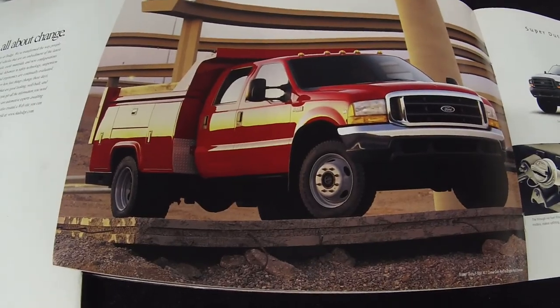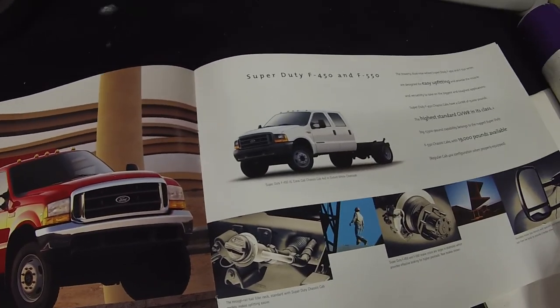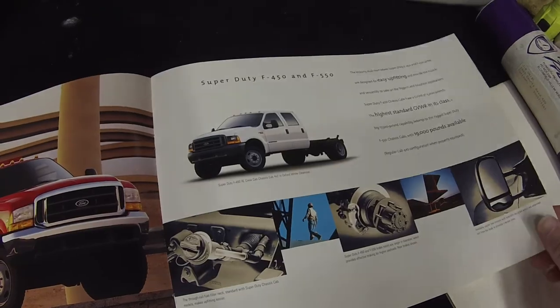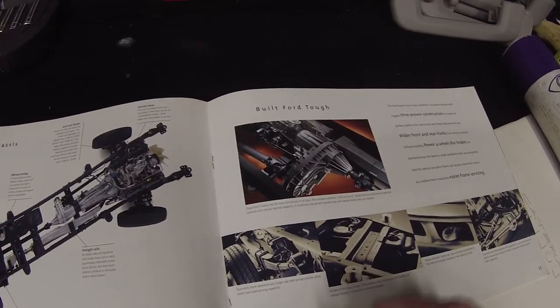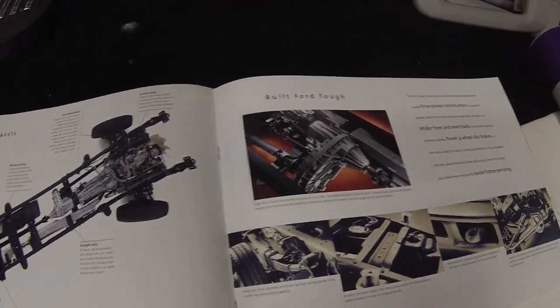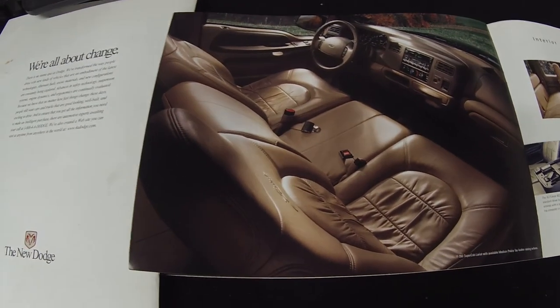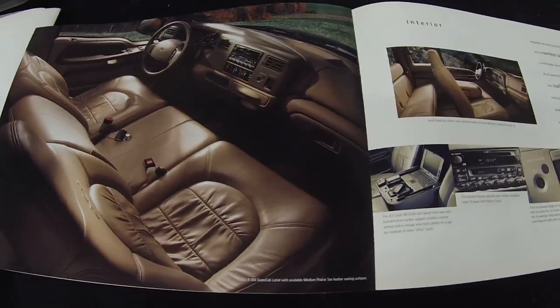There's a 550 through-rail filler neck, chassis cab 4x2, Oxford White. They still use Oxford White today. Most heavy duty trucks had rear drums. Ford started four-wheel disc brakes, front and rear. Super Duty interior with the tan leather interior, and that's all I ever saw.